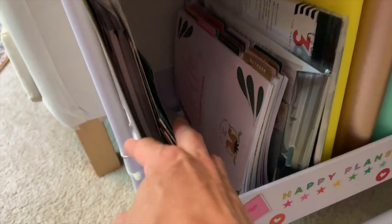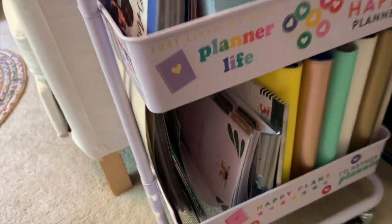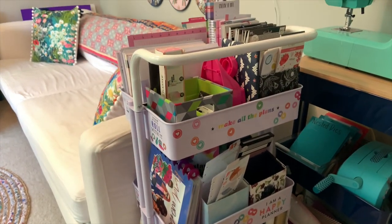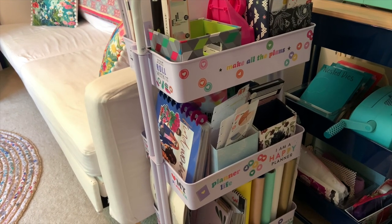A few more accessories like pocketbooks, some extra pages from a planner that I was working in, and then this is just some miscellaneous things that used to be on a vision board in my room. So that is my planner cart, where I keep a lot of my extra accessories so I can have them on hand. It's really easy to just roll this cart over to my desk.